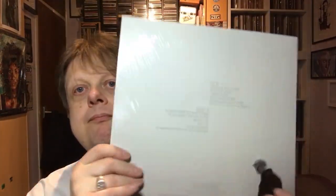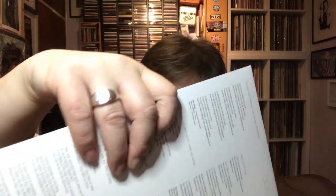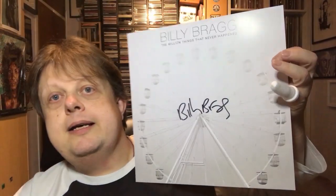Then next we have another album that was delayed a couple of times, and it's the new album by Billy Bragg, A Million Things That Never Happened. So this is allegedly on exclusive transparent marble vinyl. Transparent marble being the interesting word. Lyric inner. There is nothing transparent about that. It is beautiful, but is in no way transparent. Definitely not transparent. This was bought through his web store, and it also came with, struggling to get that back in, a signed print.